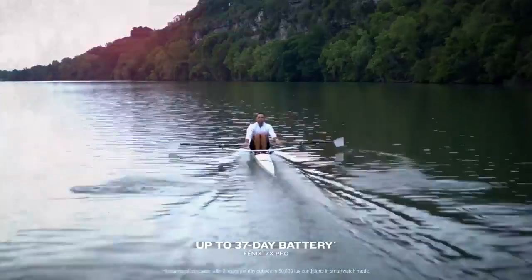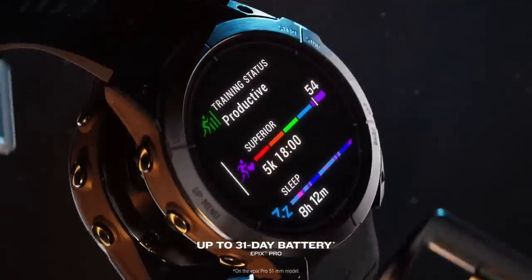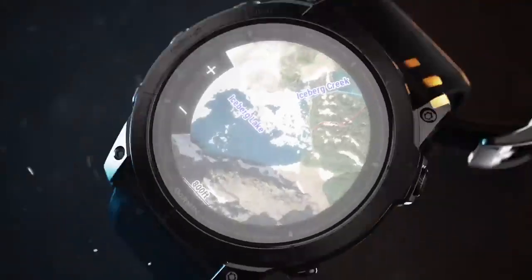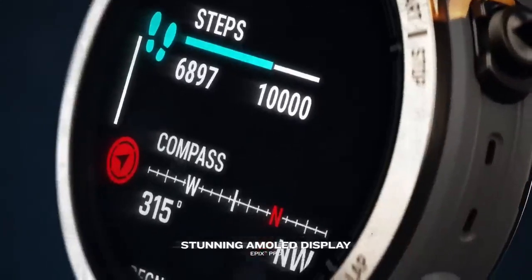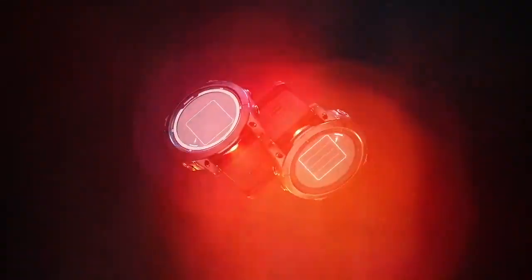Provides up to 37 days with Fēnix 7 Pro solar charging and up to 31 days on Epix Pro. That's battery for weeks, not hours. Available in 3 sizes, Epix Pro features an AMOLED display, showing your day and night brighter than ever before. Integrated flashlights provide fast, reliable ways to light your way.